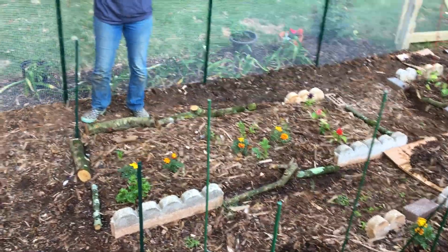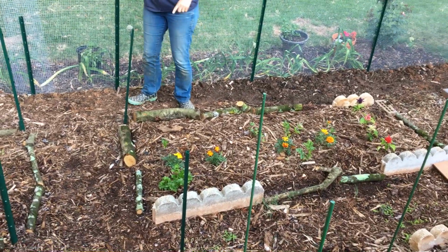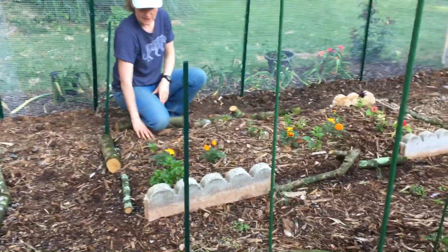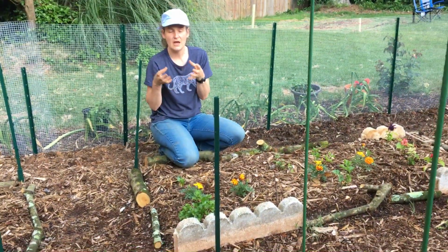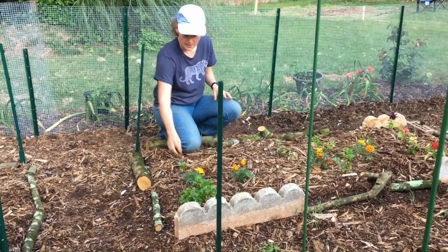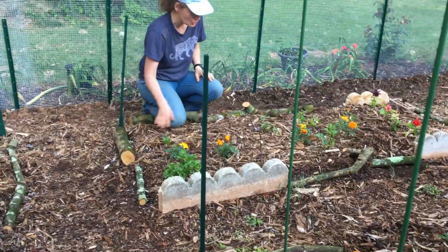And then over here, I'm trying something new as well. This is celery I started from scraps. So when you cut your celery off in the kitchen, leave about 3-4 inches on the bottom, and you put it in a bowl with some water. And then once it starts to come out, you can go ahead and plant it in the ground. So I'm going to see how this goes.